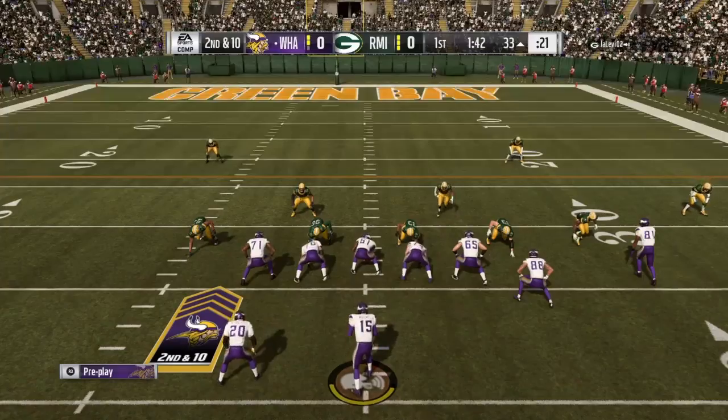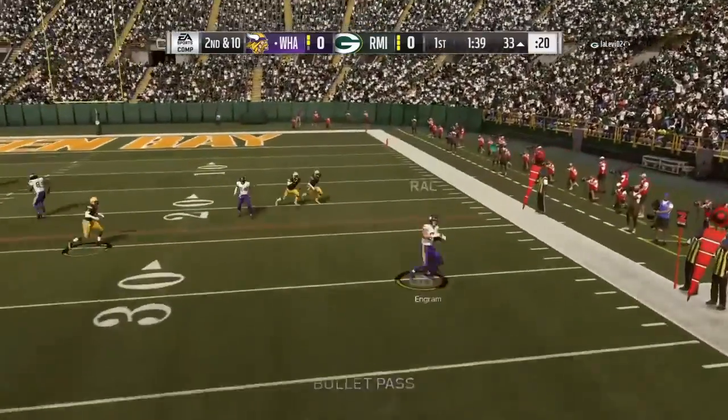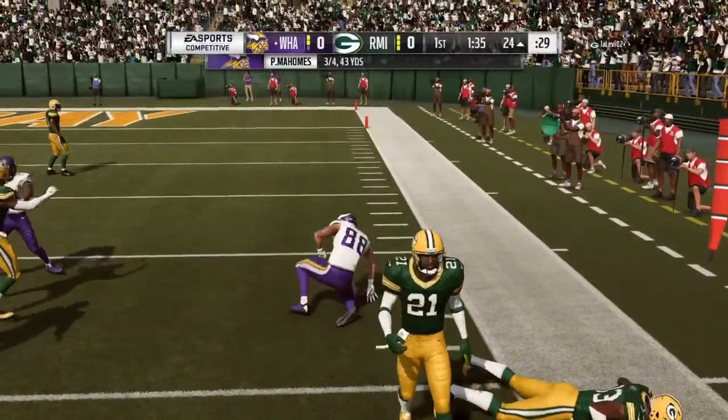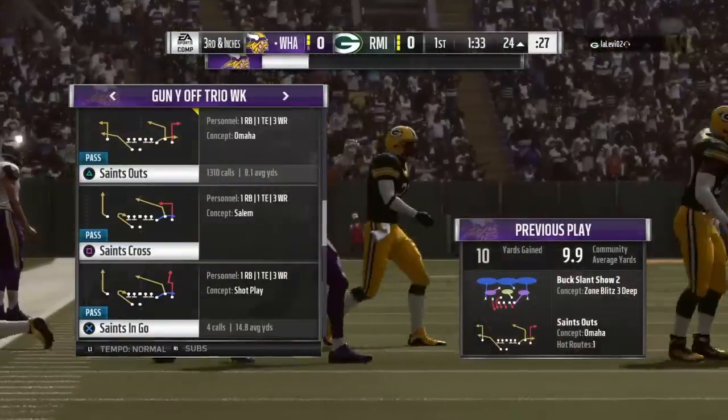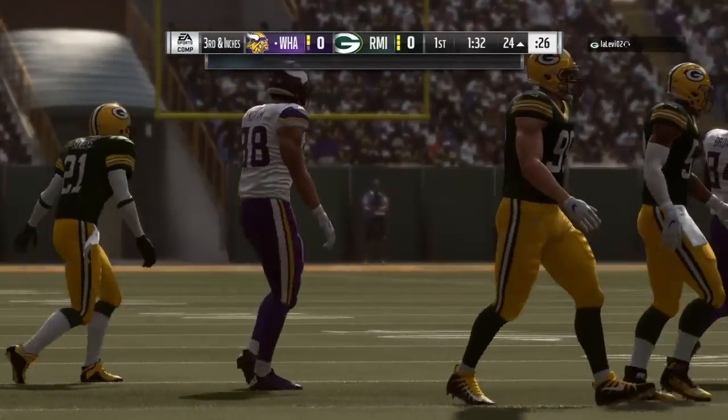So after the incompletion on first, now 2nd and 10. Looking to throw is Mahomes. Open man right side is Ingram. And they'll be inside the 25 now at the 24. They'll wind up getting 10 back as that sets them up for 3rd down.